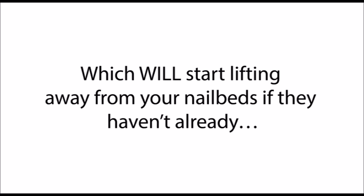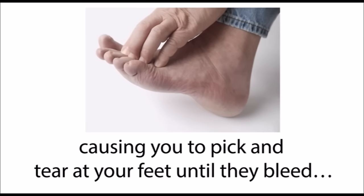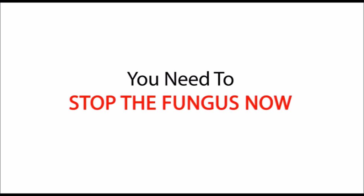So it doesn't matter how long you've suffered from the thick, pussy nails, which will start lifting away from your nail beds if they haven't already, or scratchy spikes of dead skin on your heels that drive you nuts, causing you to pick up and tear at your feet until they bleed, or itchy, scaly red patches of skin between your toes that never go away. You need to stop the fungus now before it's too late. And here's exactly how to do it naturally, at home, in as little time as possible.